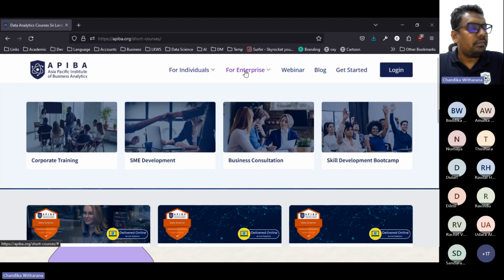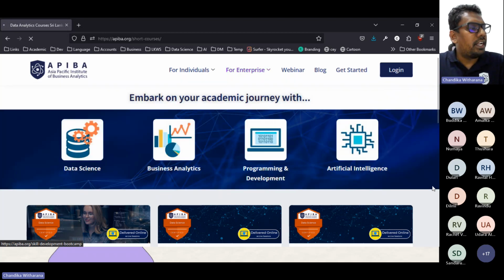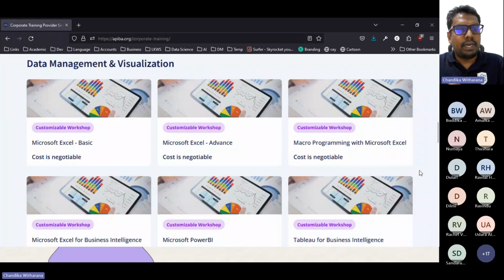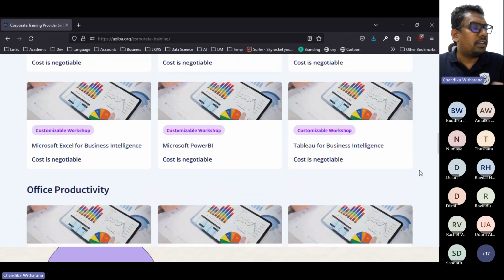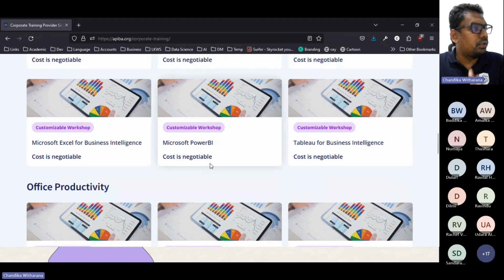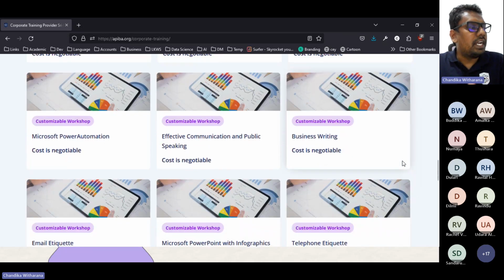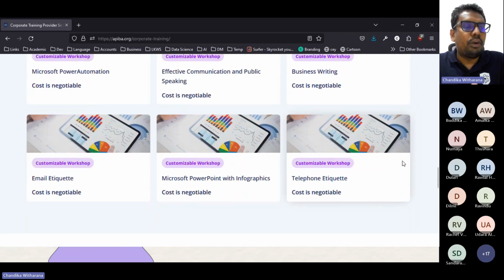If you want to enhance your staff as a corporate segment, we have a separate offering for enterprises. Here you can see we also have corporate training programs. If you are willing to start with a corporate training program, we have corporate level courses. For bulk students, we start from very basic Excel, and we touch all the corners of business intelligence and analytics tools, as well as some office productivity tools, in the corporate training programs.